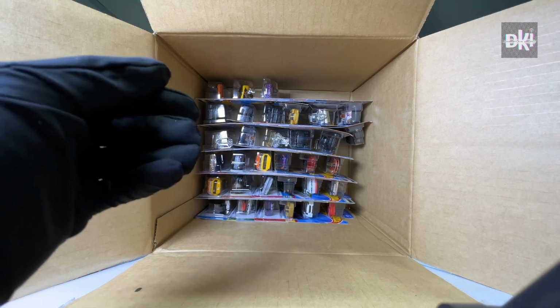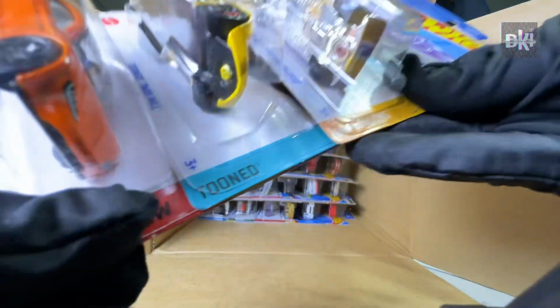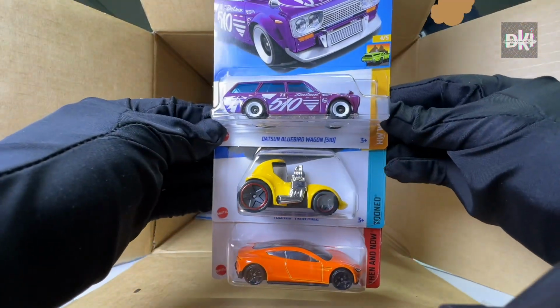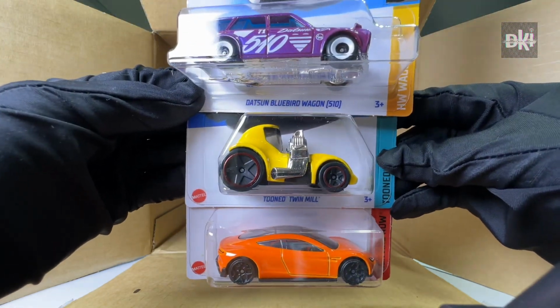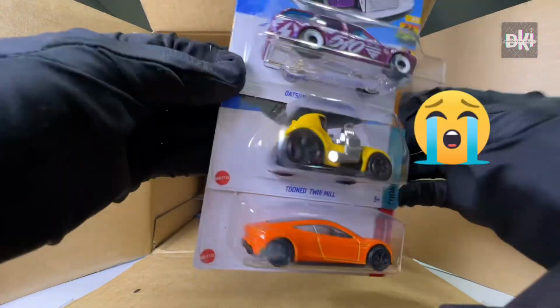Oh, is that what I think it is? We got it, but sadly, it is not a treasure hunt. Let's start with this Tesla Roadster, a fantasy-tuned twin-mill, and the coveted Datsun Wagon 510, but not a treasure hunt.